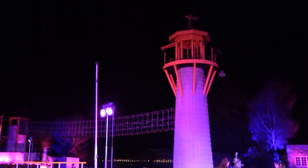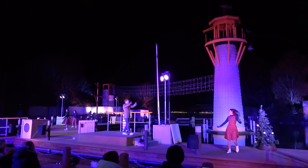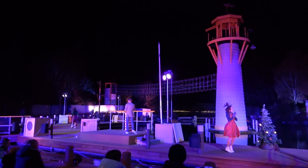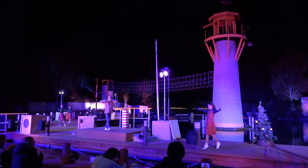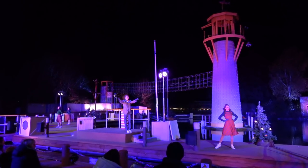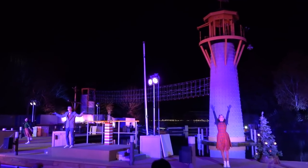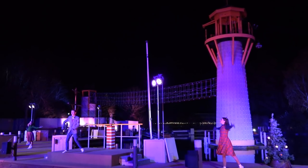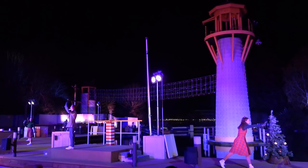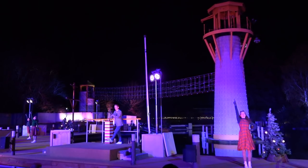Dress himself up with his coat and his hat, and together with all the children of my town, it's time to signal Santa. Join the mayor and count down to the lighting of the Holiday Harbour Lighthouse. Together now, 10, 9, 8, 7, 6, 5, 4, 3, 2, 1.